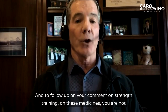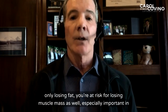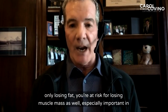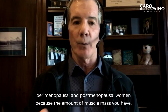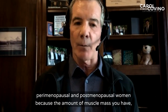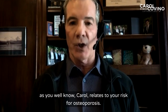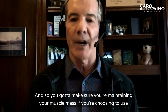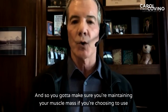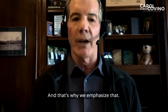And to follow up on your comment on strength training, on these medicines, you are not only losing fat, you're at risk for losing muscle mass as well, especially important in perimenopausal and postmenopausal women, because the amount of muscle mass you have, as you well know, Carol, relates to your risk for osteoporosis. And so you've got to make sure you're maintaining your muscle mass if you're choosing to use one of these medications, even in limited amounts. And that's why we emphasize that.